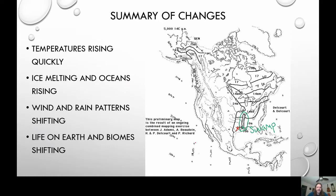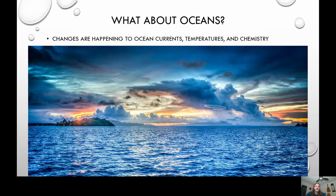Anyway, moving on. Our question of the day is, what about the oceans? So as things heat up, how are the oceans going to change? And how, or is, life in the oceans going to change? How are ocean currents going to change? When we discussed wind and rain, there were a few moments where we talked about how this area of the world has a really warm ocean next to it, and that brings a lot of rain and evaporation to this region.